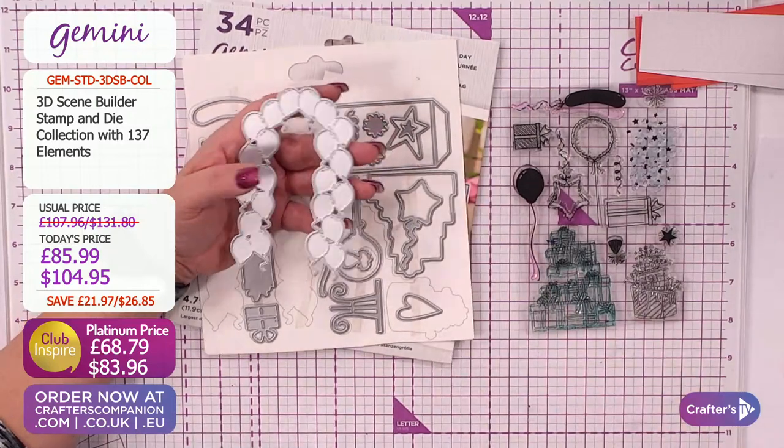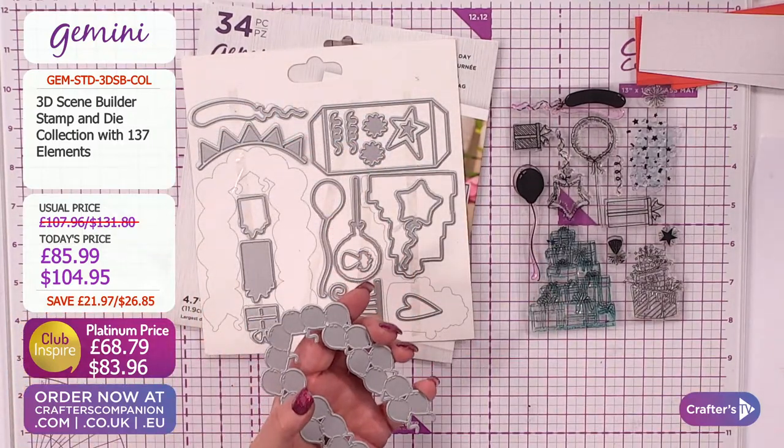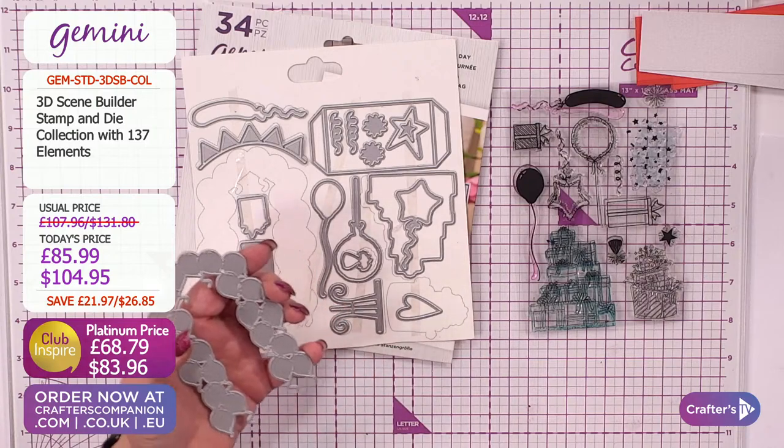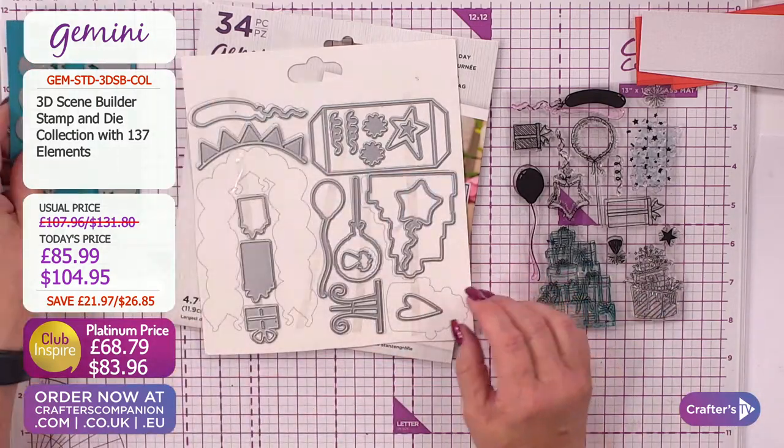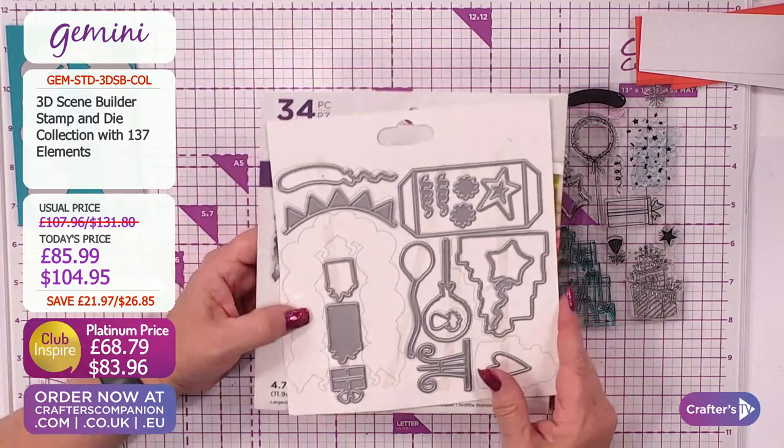But this die is absolutely brilliant for that. I'm going to cut a couple of pieces out because I've got some nice textured card here. So let's take this beautiful, gorgeous colour and run that through a die, because I'm conscious I've not done any die cutting yet.